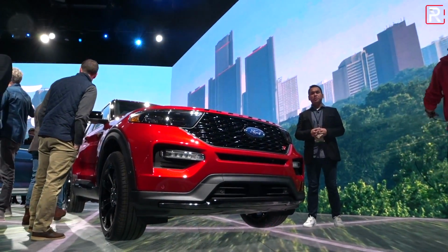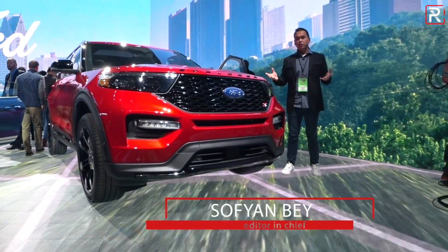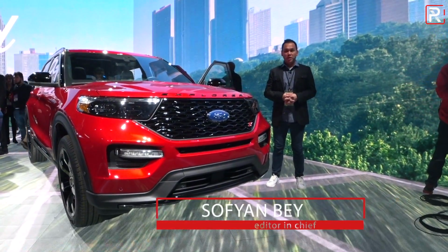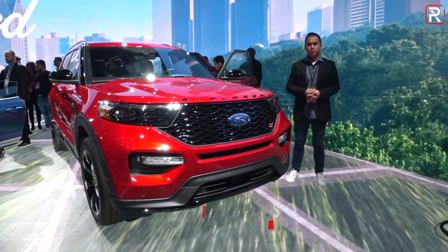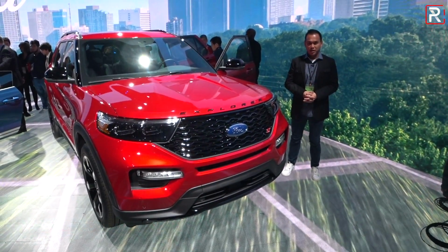The Ford Explorer has been the staple of the American family SUV for nearly 30 years, so an all-new version is bound to get a lot of people's heads spinning. I'm at the 2019 Detroit International Auto Show, and this is the all-new 6th generation 2020 Explorer. Let's take a first look.